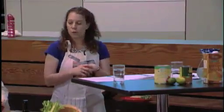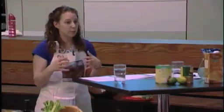So there's a couple different ways that you can improve digestion in your body and also make the foods that you eat more digestible. So for example, one of the things you can do, like we were talking about smoothies, you can blend up the food that you're eating.